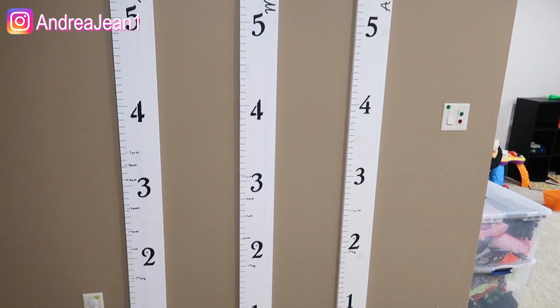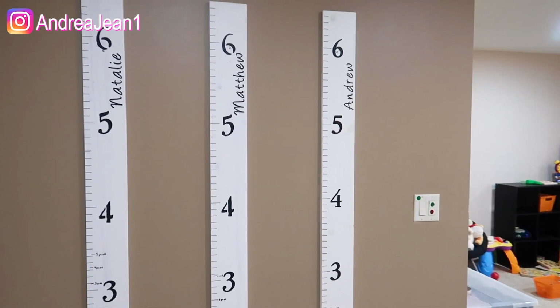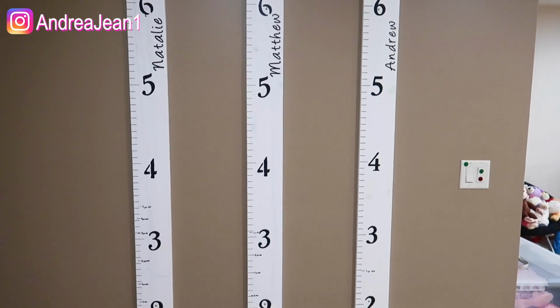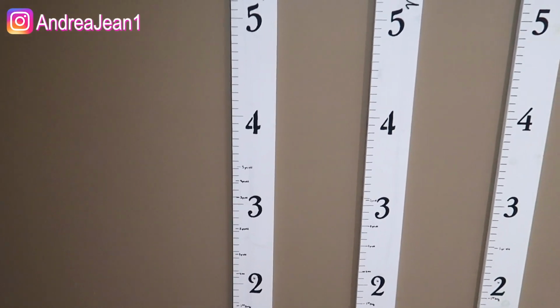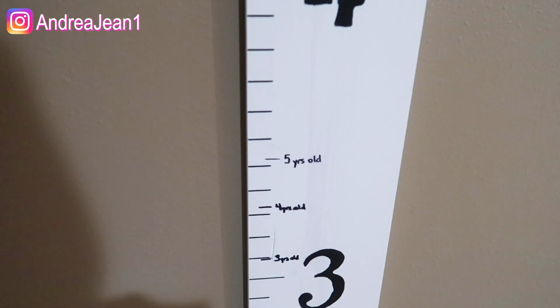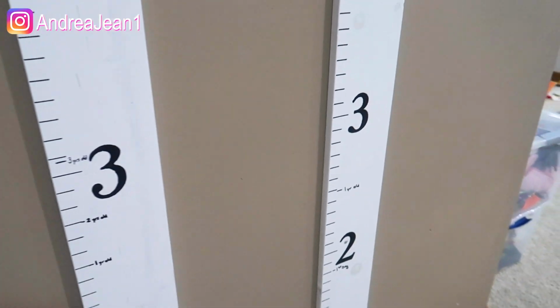I actually got these on Etsy, and there's a ton of shops on Etsy that do make these. You could probably make these yourself, but for me, it just wasn't worth the time. And this is actually from a company in Canada. We did order stickers for them. Actually, let's see if any of them are still on here. We might have taken them all off.